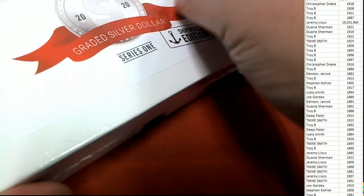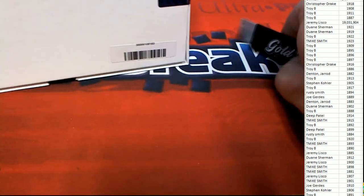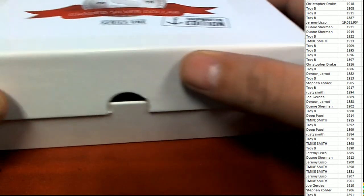It's a graded silver dollar, shipwreck coin, or gold coin that comes out in our box break, and everybody has just gotten their year through the randomizer here, and we're going to see what year matches up. If the year does not match up with the coin, then it goes to random between everybody in the break. We'll be randoming again, and this time to see who wins the coin. So good luck, everybody. What's it going to be?